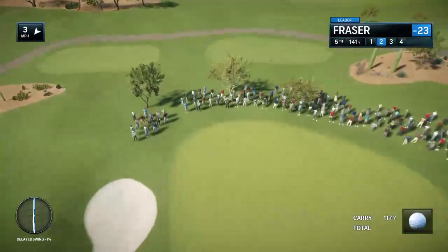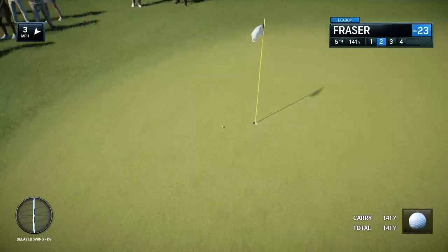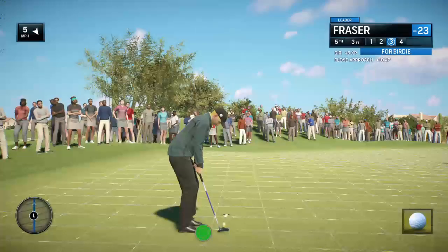Good swing, good shot yet again. Superb shot. Well, it's as good as it's going to get. There's going to be no worries about making that one.